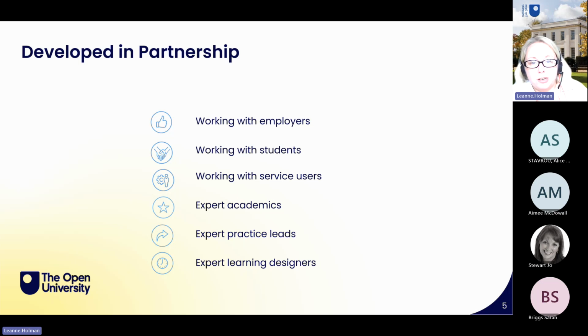So we work in partnership, and this is an apprenticeship programme as well, so very much working in partnership with employers, with students, and also with service users. Our module materials are designed with service users and also with other academics and practice leads. We link in quite well with employers and the training hub to support students throughout their time on the programme, so everything is all in one place for students. That means there is an element of flexibility in how students work through the requirements of the Nursing Associate programme.